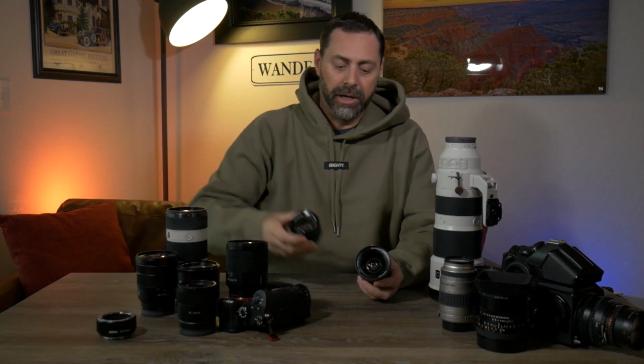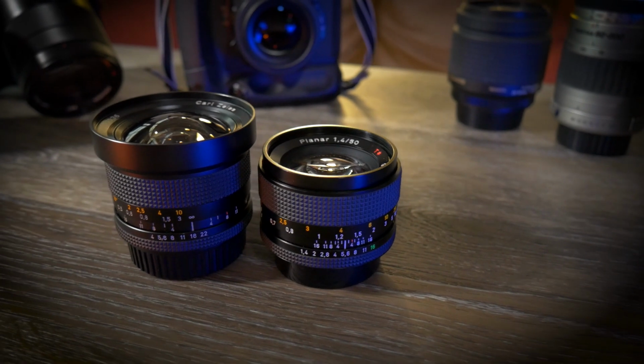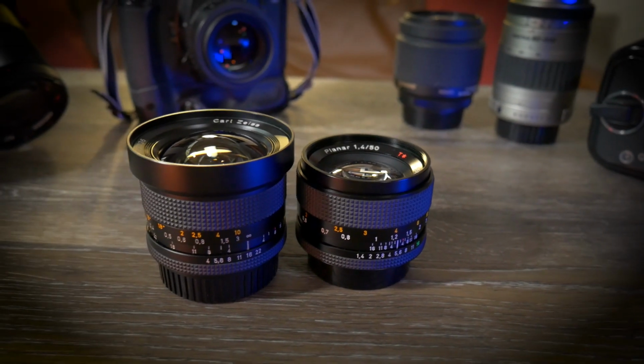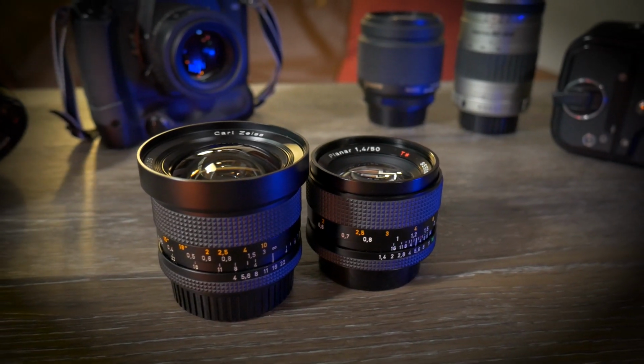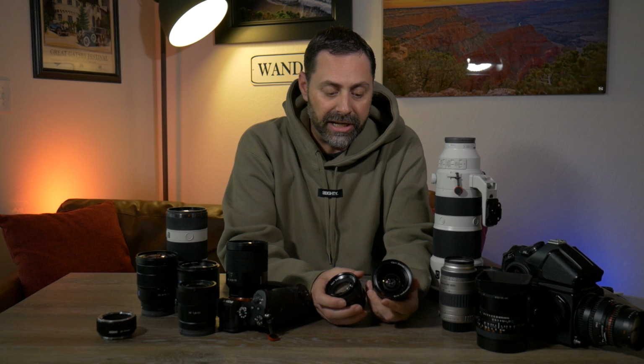Because we kind of have a shared family camera collection, I have access to a lot more Zeiss lenses. These are for the old Contax, Yashica Contax system. So these are all for the Contax 35mm camera, but these are the two favorites of mine. This is the Distagon 18mm f4, and this is a pretty unique lens. This is one of the older ones that was made in West Germany, and it's just incredibly sharp.